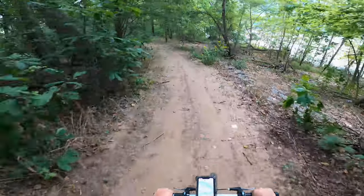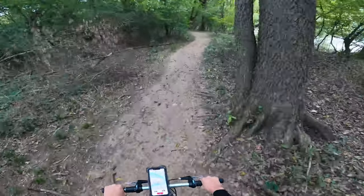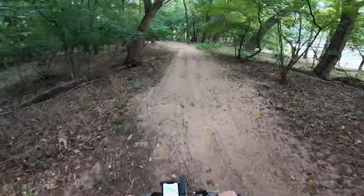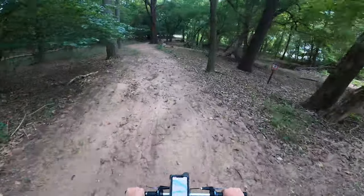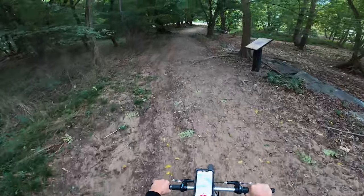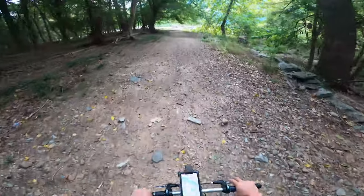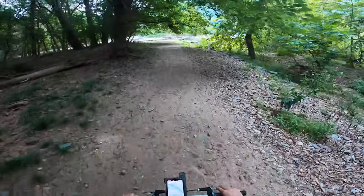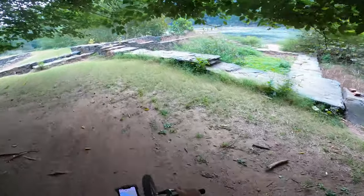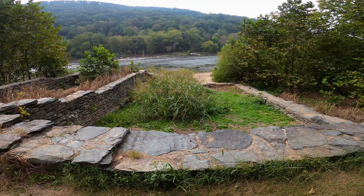So there's multiple different paths you can take. Ooh, sand. Whoa, almost slipped there, guys. Looks like you can walk down there and enjoy the water. The water looks really clear from here.